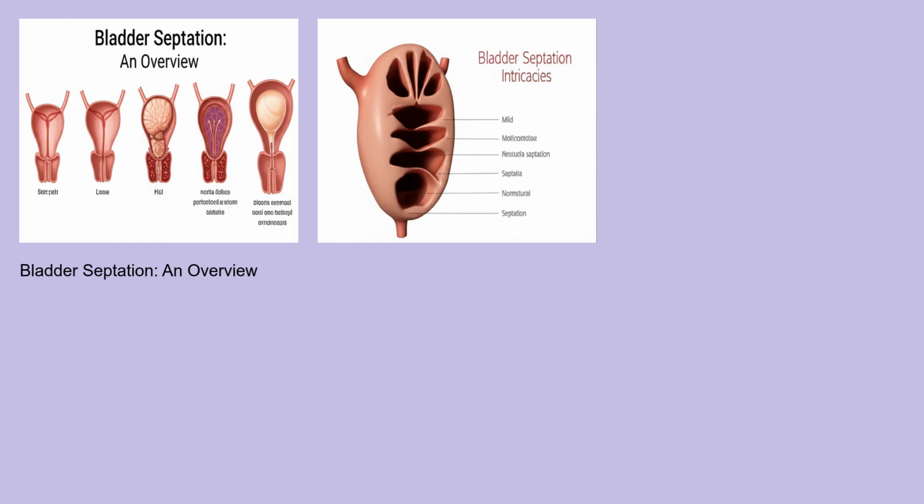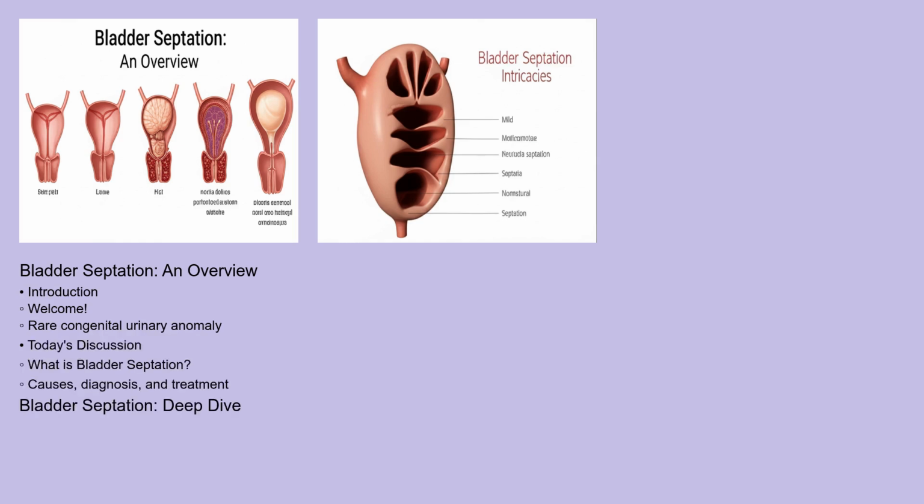Hello and welcome. Today we'll be discussing a relatively rare congenital anomaly of the urinary system, bladder septation. We'll explore what it is, what causes it, how it's diagnosed and treated, and more. Join us as we delve into the intricacies of this condition.